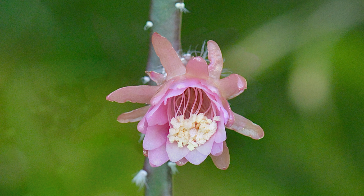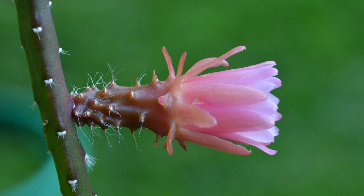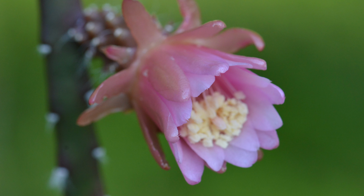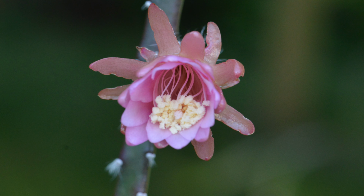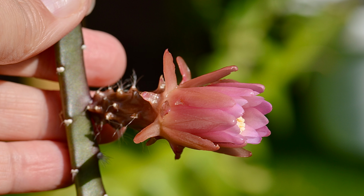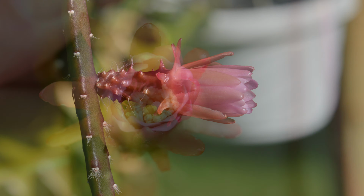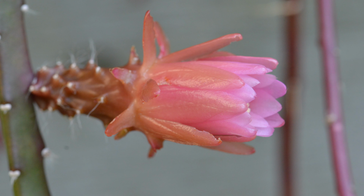And just like with all of the other Weberocereus, there is a ton of stamen and a ton of pollen. Unusually, this flower did open earlier in the day, so before dusk, which most of the Weberocereus species are night flowering, so the flowers tend to open as soon as it starts to get dark. So it was kind of an unusual thing. I don't know that it's going to stay that way, but it allowed me to take some really nice pictures with some really nice light throughout the day.